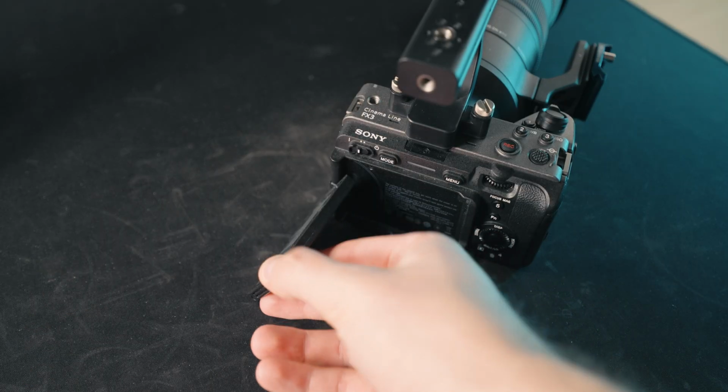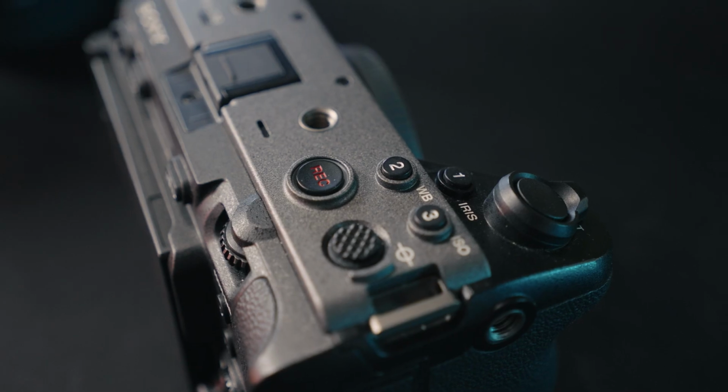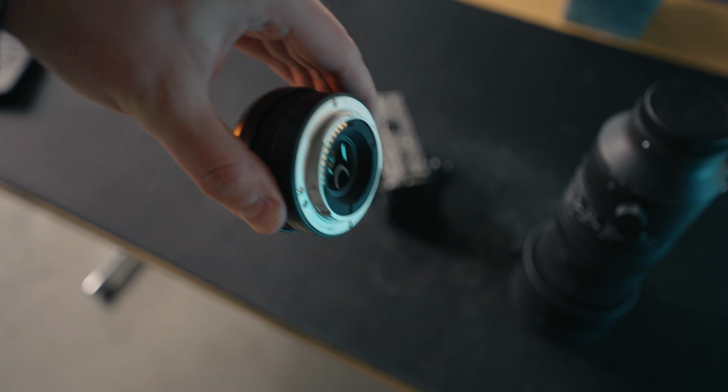You have an amazing flip out screen. However, the best is still the new one on the Sony A7R5. That one is just like the perfect one, I feel like. It has a great big record button, which is amazing since the camera mainly is for recording video footage.